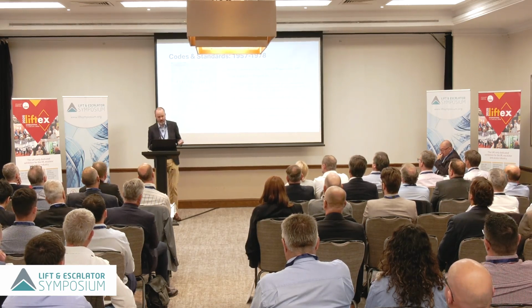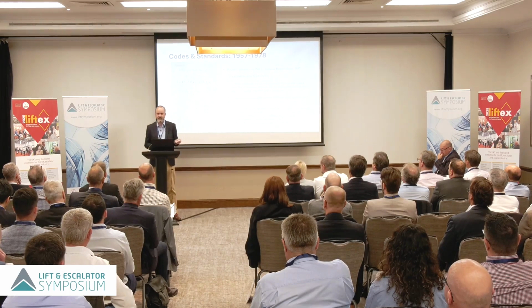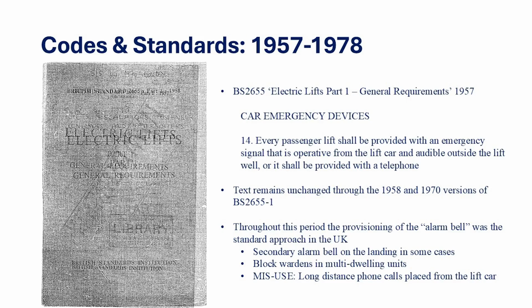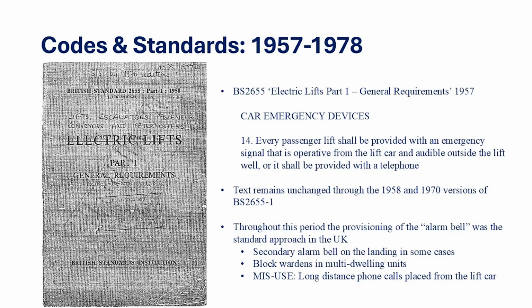So going back to the codes, I found a copy of the 1957 code, which was almost unreadable. Then I found a copy of the 1958 code, which was also almost unreadable because they're essentially old photostats. What we have here is really a repeat of the 1943 language, pretty much unchanged. This text remains in place through the 57, 58, and 70 versions.